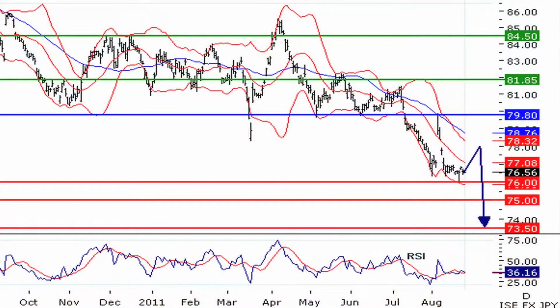Last but not least, for this segment, let's take a look at the YUK. That pair is currently under pressure, but it is also challenging its support. Therefore, the preference of trading central analysts is short positions below 79.80, with targets coming in at 76 and 75 in extension.